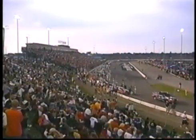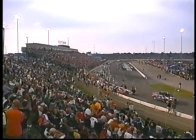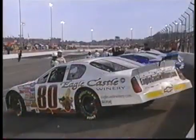The drivers are all buckled in now. Down trackside, the various dignitaries are gathering by the start-finish line, ready to utter those famous words that all these fans have been waiting hours to hear. Right there on the big screen.